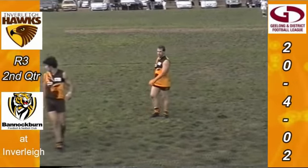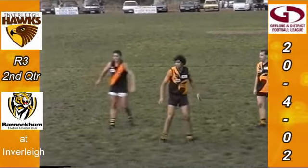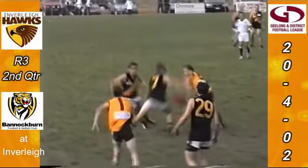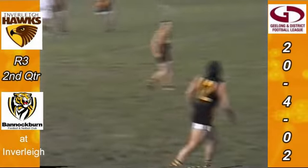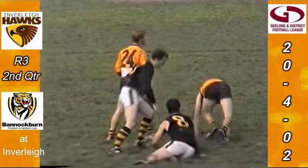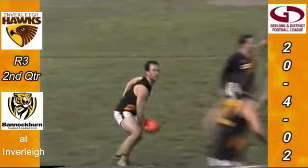So it'll be Perkins has come down to the ruck work for Bannockburn. He goes up against King, gets it down to East. Oh, he nearly runs into Duggan, loses the football. Now goes to the right foot kick, doesn't gain any meterage. Clark goes up, Trotter against him. Over the shoulder, said the umpire. And it will be a free kick to Clark.